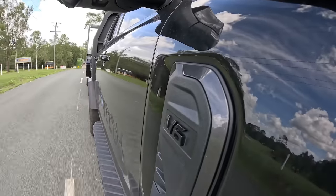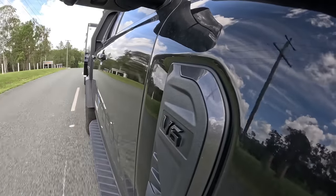First of all, what I'm noticing is takeoff's fine. I'm going up a bit of a steep hill here. Still plenty more if I put my foot down. This auto is bloody beautiful. Close it nicely. Put your foot down. Hey, you've got plenty of power when you need it.